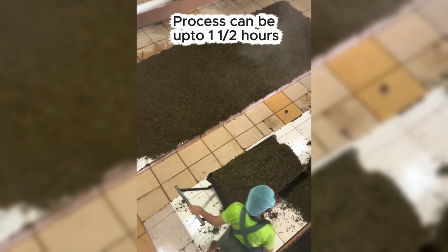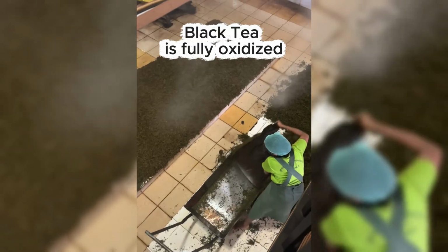And this oxidation process is taken 1.5 hours.